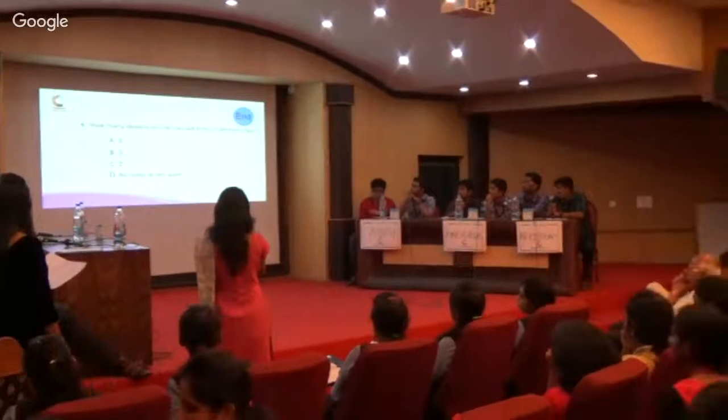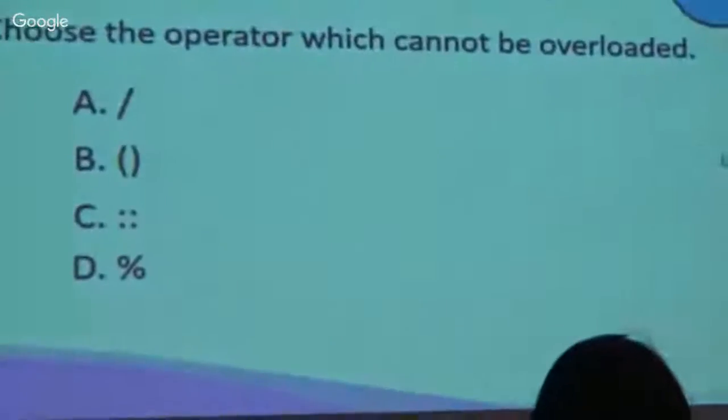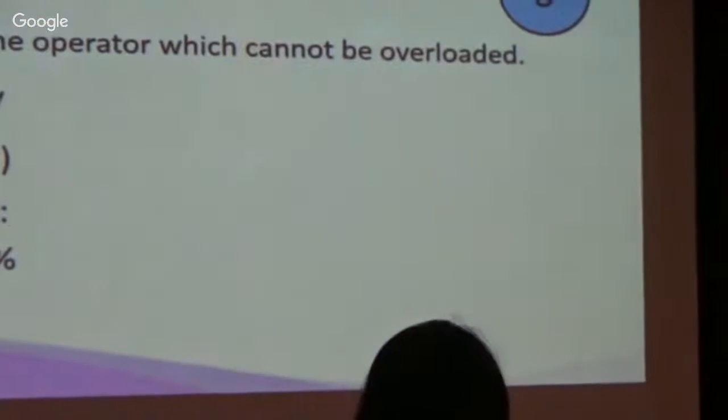And your final question is, and I hope this is the final question for this round, that is the fifth question, choose the operator which cannot be overloaded. The options are option A, /, option B, parenthesis, option C, scope resolution operator, and option D, modulus sign. It's the right answer and you get 15 points. The answer is scope resolution operator. So here we come to the end of the second round of Cerebro16. All the very best, guys.